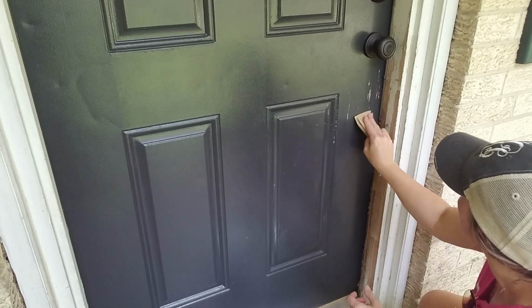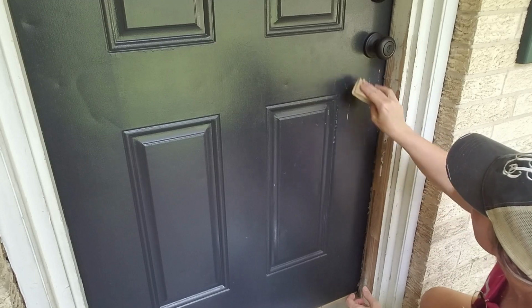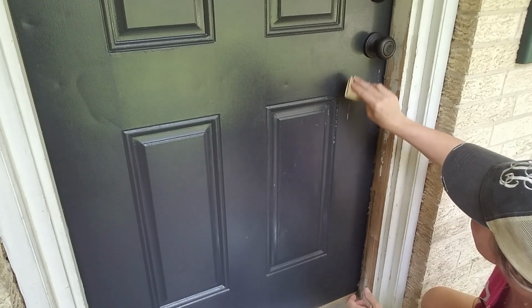And then in a second, you'll see a snapshot of Ziggy. As soon as I open up that door and start painting, he decides to come outside.